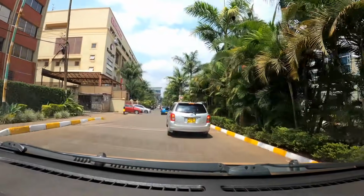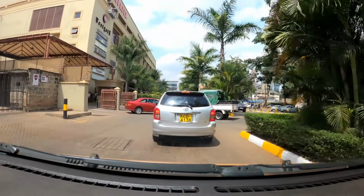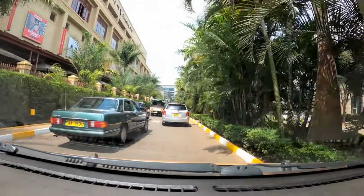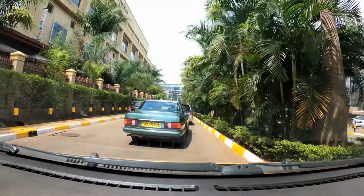Parklands is very, very close to Nairobi CBD, and it's just next to Westlands, to an extent where at some point you can't really tell where is Westlands and where is Parklands. So, it's just next to each other.